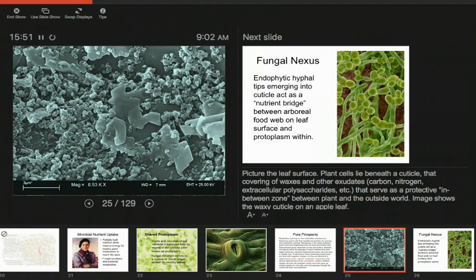Now, on the plant is this wacky cuticle. This is a picture of the cuticle on an apple, the apple fruit itself. And each plant is different. It's like a snowflake. In one sense, we live in a very amazing time in that through electron scanning microscopes, we can see images of stuff that we could never imagine. And this really opens up more understanding, helps us see what's going on.